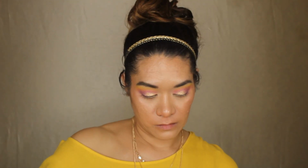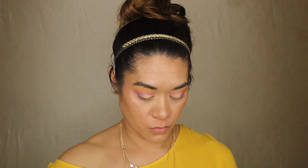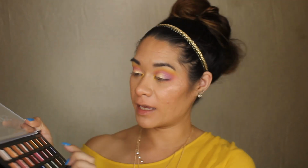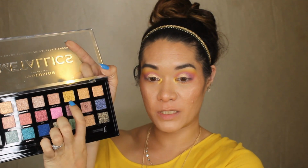Wow. Let's see. What can we do in the inner corner? I'm gonna go ahead and use this gold. I don't know. That's different, but I like that. That is Zenith in the metallics. Barely touched it, and look at the gold. It's crazy.